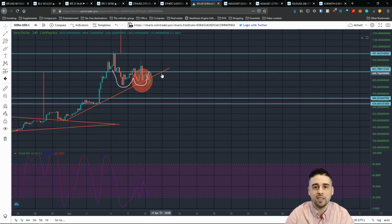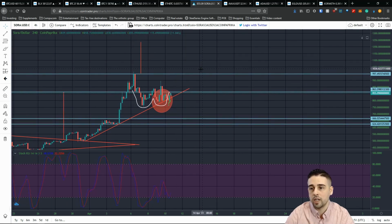There's no guarantees. It's on a 4-hour chart, right? So it's not like Bitcoin's parabolic uptrend line, which is on a weekly basis, which holds a lot more weight. But on a 4-hour period, we are starting to retest this support zone or this support trend line. So let's see if it holds. And if it does hold, I do like this to go and break all-time highs.